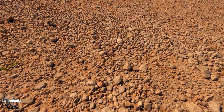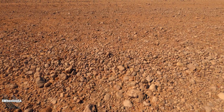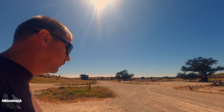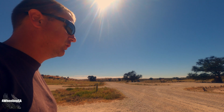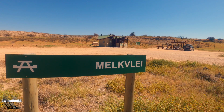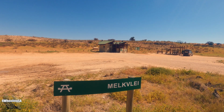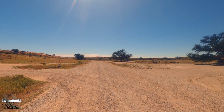Something interesting as you drive, you see all these rocks are quite white. Now correct me if I'm wrong in the comments below, but according to me it's because of the high limestone content in here that caused them to have this white color. That's the Melkvlei picnic site. Now we're heading on our way to Nossob. Hopefully there's something interesting on the way there.